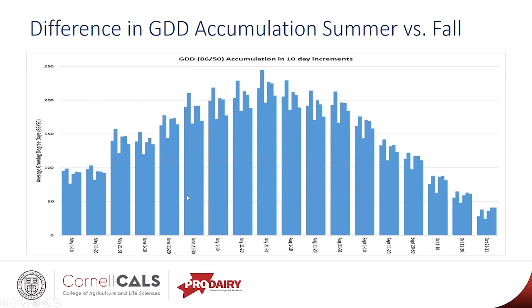So these bars represent the average number of growing degree days we get in 10-day increments at 6 different locations across New York State. And we see them really peak out with these 10-day increments in July. So under our normal planting timing in early May or something, we've already tasseled and we're in early July usually, and we're capturing these heat units in mid-July to help that crop out.